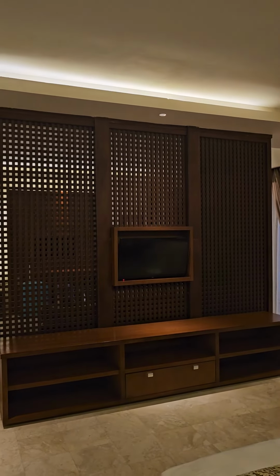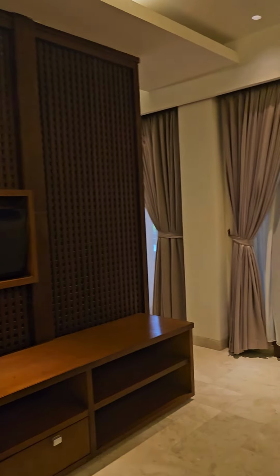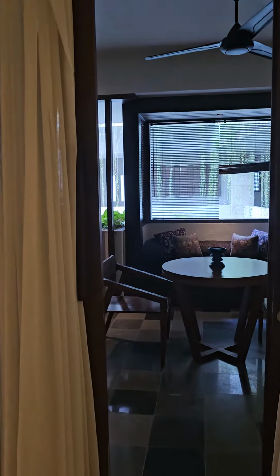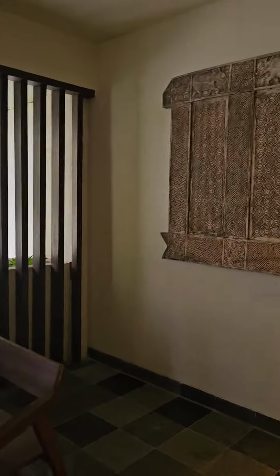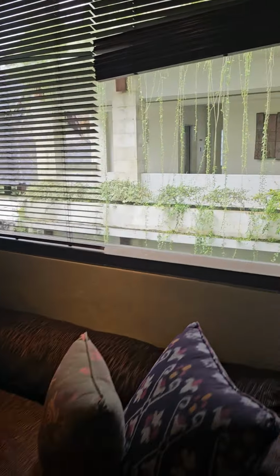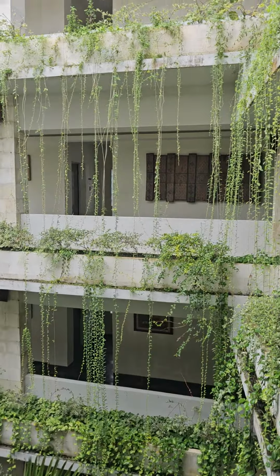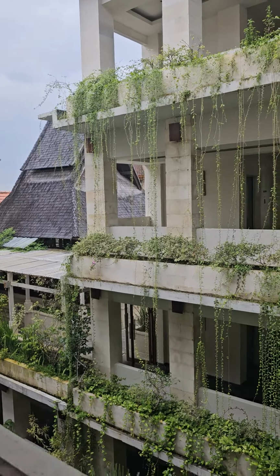This is the TV panel which separates the living hall from the main room, and this is the way to the balcony. So this is our first balcony, the artifacts, and this is the pergola partition, the sitting table, chair, fan, sitting area, and just look at the outside view. So green, so amazing, so lush green.